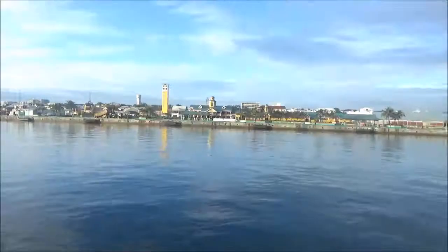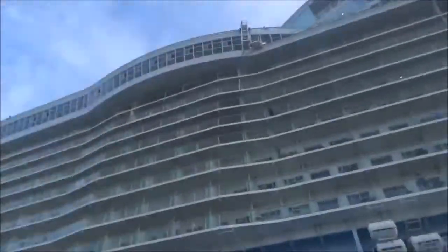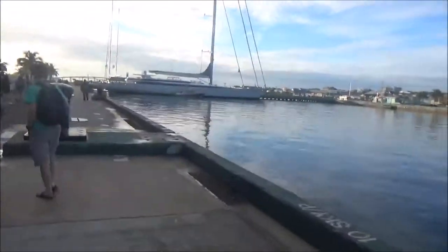After eating a delicious breakfast at the Windjammer Marketplace, we get off the ship. Alright, we're about to head down the dock to Nassau, and there's the ship. And the Titanic has got nothing on it.